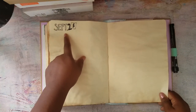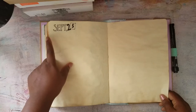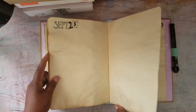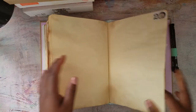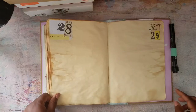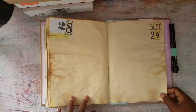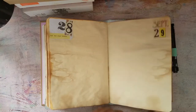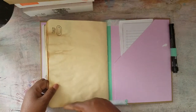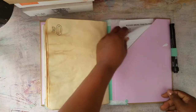I didn't find any more of those dates. I don't know what I did with the September 25 cut out of the dates, so I just kind of redid that there. 26 and so on. So I don't know how I'm going to do my to-do list for these days, but I'll figure something out. And because we were coming to the end, I had to reduce the page size, so I will just be doing this side for the 28, this side for the 29, instead of a full page as you've seen. And I tried to do the 31 as I saw it, but I don't really like it, so I'll find a new 30 cutout.